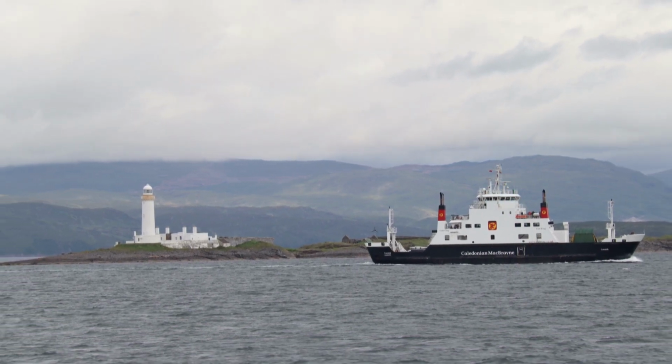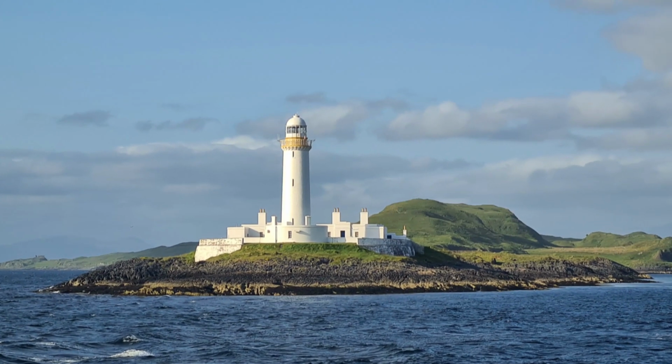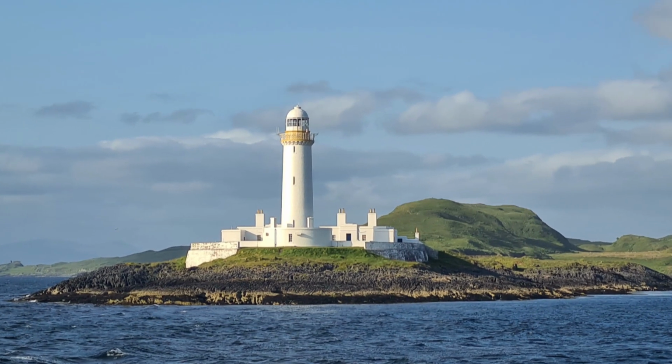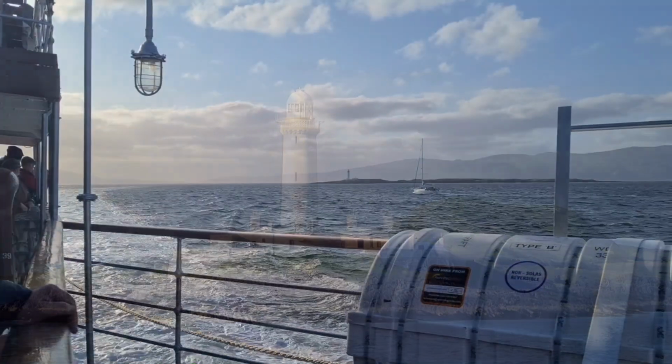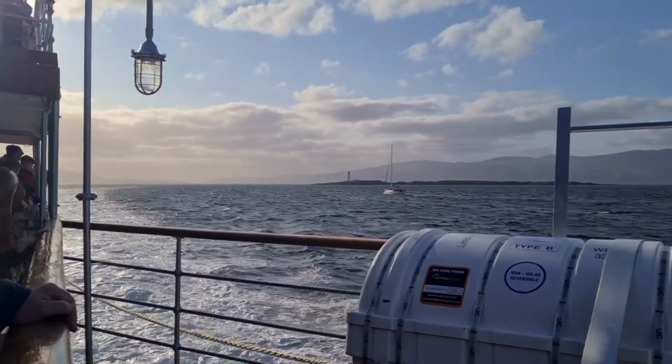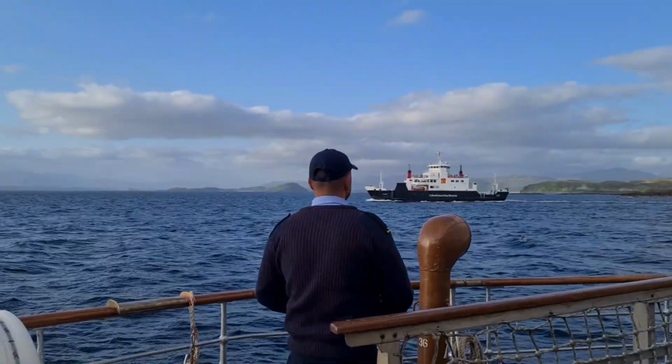Oban is looming, but we take a moment to appreciate the architectural splendour of Lismore Lighthouse. The lighthouse stands on a small island off the main island. Designed by Robert Stevenson, it took 3 years to build at a cost of £4,250. It was first lit in 1833.